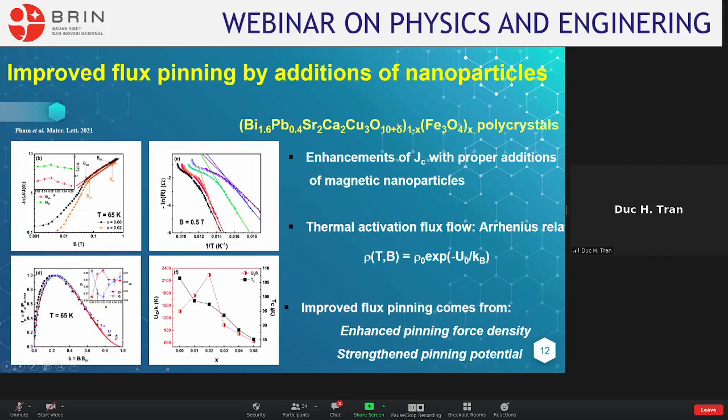As we could see from the last figure here, while TC gradually decreased, it remained above 85 Kelvin, still strong enough for the liquid nitrogen point. The pinning force and pinning potential got the maximum at the doping level where x is equal to 0.02. And I show here to explain that. So the result so far is that we successfully enhanced JC or flux pinning property by using 0D and 3D APC.